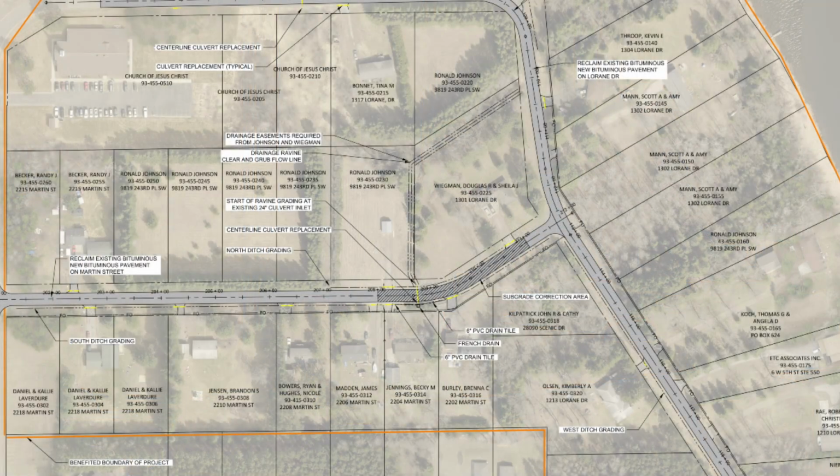There is a subgrade correction area on Martin Street. That's an area where we believe that the soils underneath are very poor. Could be clay-like materials, so we'll be excavating those out and replacing them with sand-like material, some fabrics, and then building the base back up on there.